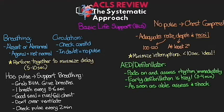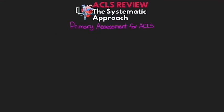But if your initial assessment finds your patient either conscious or you've already performed your BLS assessment, then what we next want to move to is the primary assessment to systematically assess our situation. Our conscious patients may still require some advanced assessment and actions without the use of the BLS. The hope in these situations is to try and prevent the further deterioration and then eventual arrest of your patient.